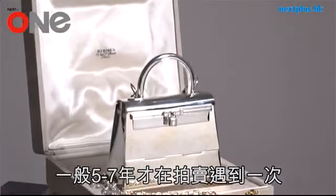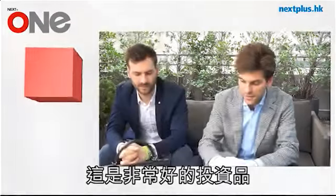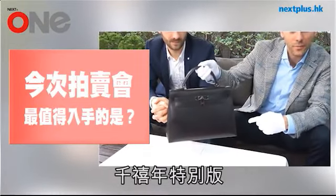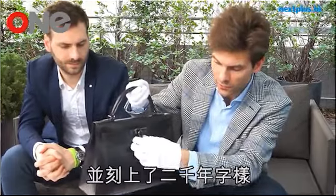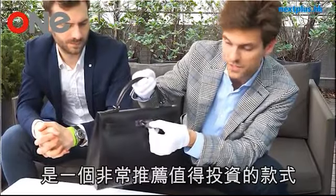This is one of them, and it's so difficult to find that you may find one once every 5 or 7 years in an auction. Okay, so this bag is a very interesting example because it's called the Kelly Moonlight. It was made for the millennium by Hermes in 2000, so it's recognizable because of its special lock that has an H, where normally the lock is just a padlock, and also a small writing on the side saying H 2000, which is the marking for that specific year.